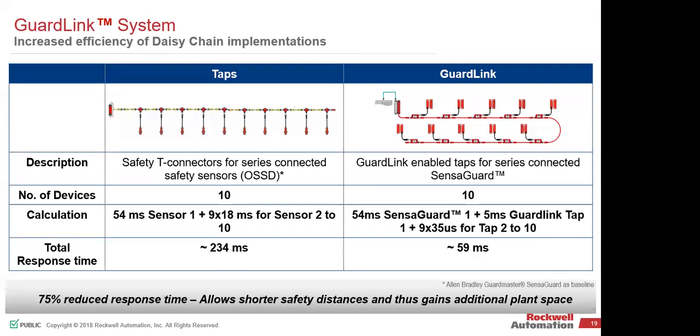But with GuardLink, it ends up much faster because now you're not calculating from the last tap, you're calculating from the first of these individual safety device taps, and it reduces to 59 milliseconds. So it's also much faster, and it's cost effective. It also saves a lot of your time in programming.